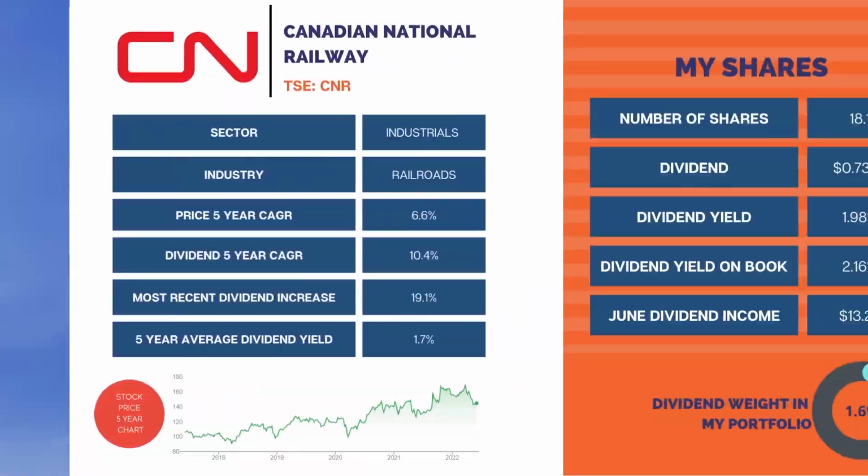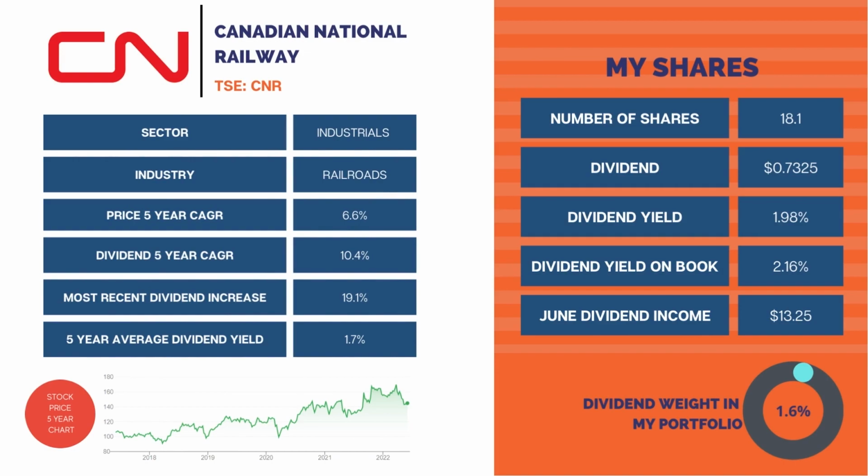Our smallest dividend received was $13.25 from Canadian National Railway. CNR provides 1.6% of our total dividend income. This should be much larger. However, I haven't really purchased any shares in the past 2 years.